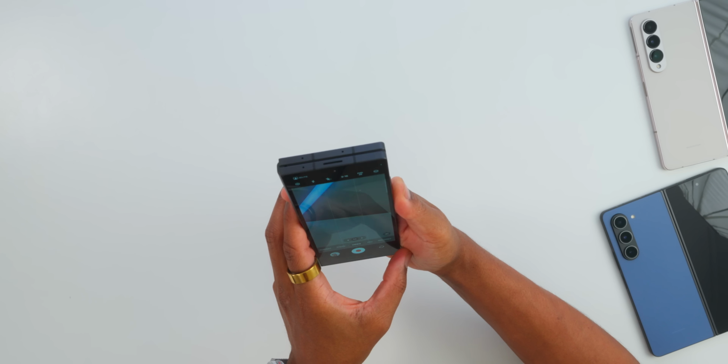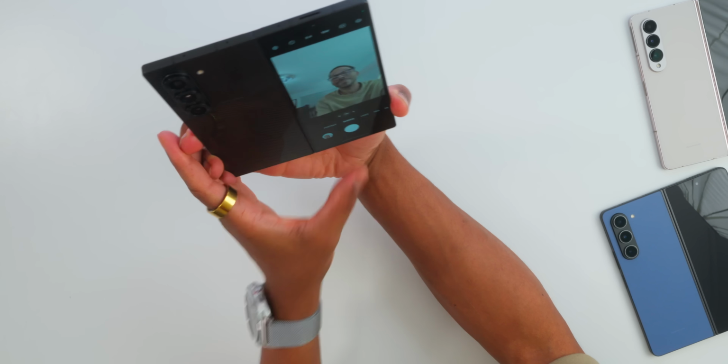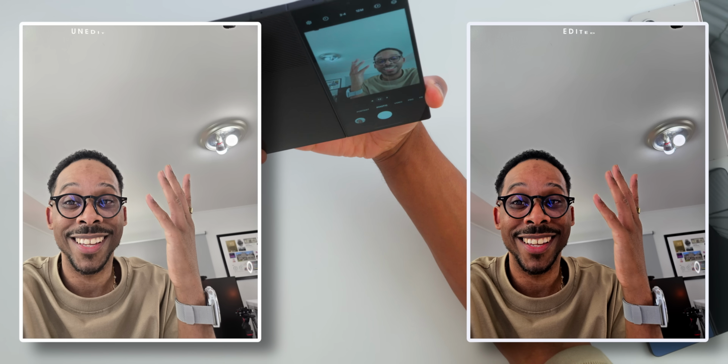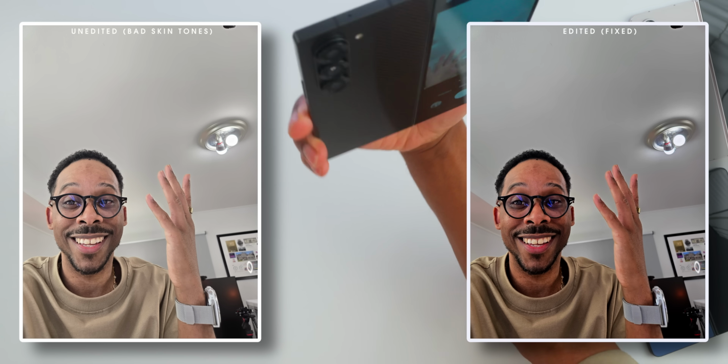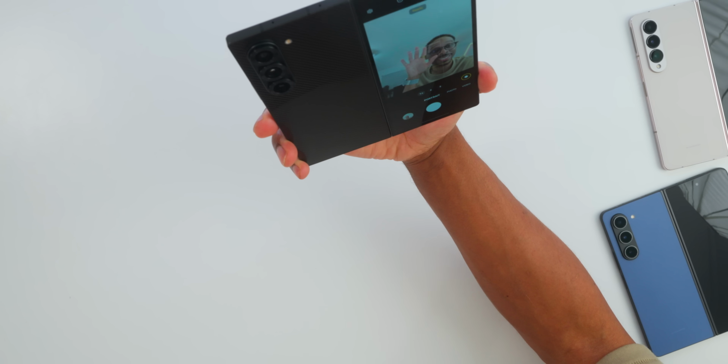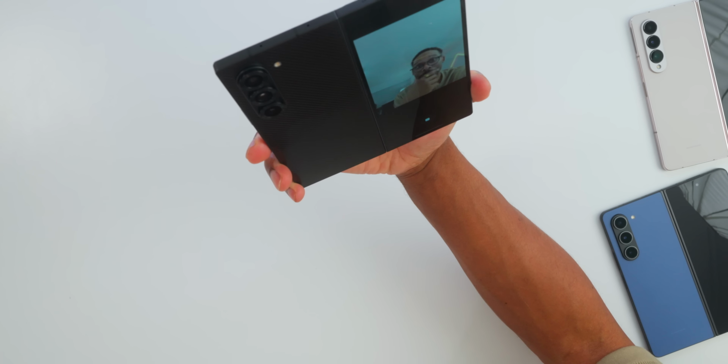Now I'm gonna flip it to the rear. I'm just gonna take a photo. A regular one, right? Hand up. Wait. One more. Oh, hold on. I didn't like that one. Hold on. Let's do it again. And I'm going to take a portrait. Hand up. Come on. You see my hand.